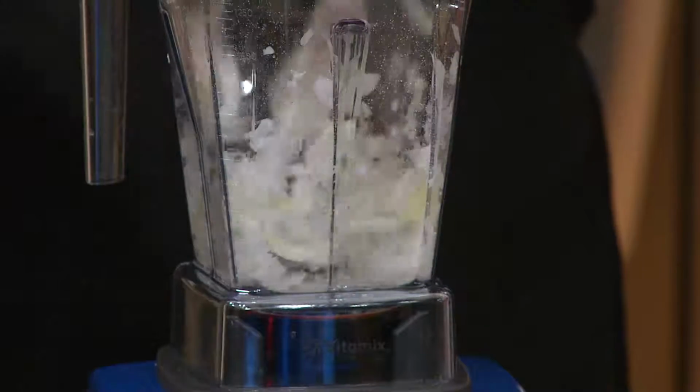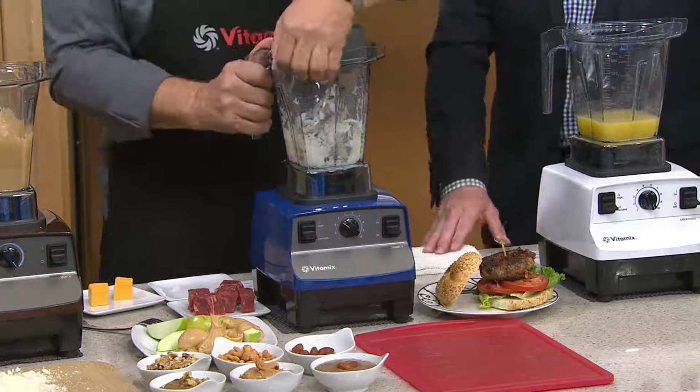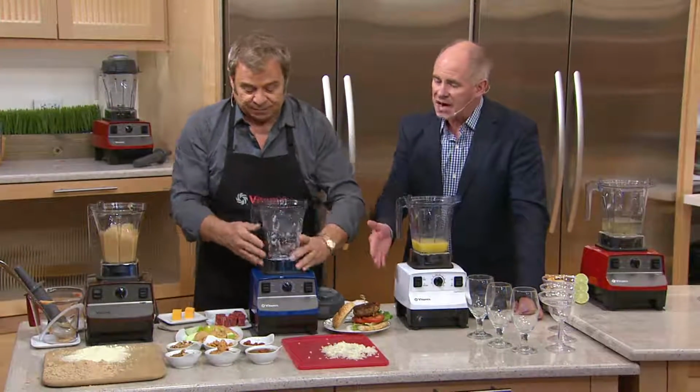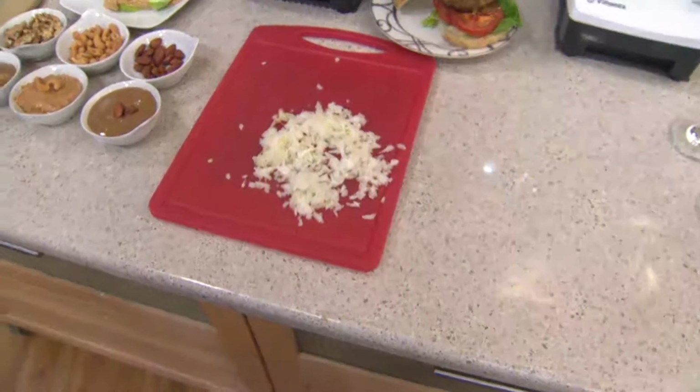So it chops and dices all of your vegetables with no more tears on an onion. Look at that. No more tears, chopped and diced. And it did it faster than I could pull a mandolin slicer out from underneath the cupboard. Oh yeah, exactly. Now look at this.